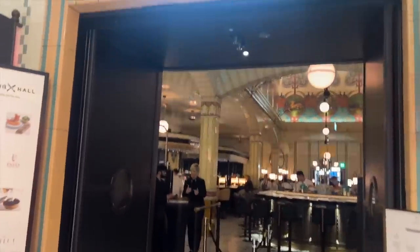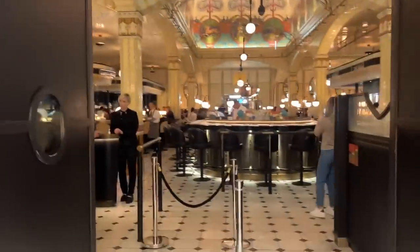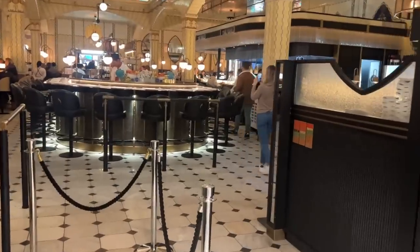I've never actually eaten in the Harrods dining hall, but in case you wanted to see, this is the Harrods dining hall.